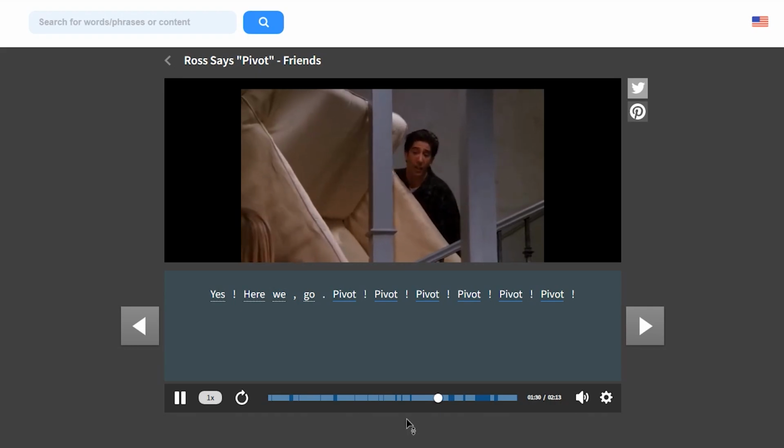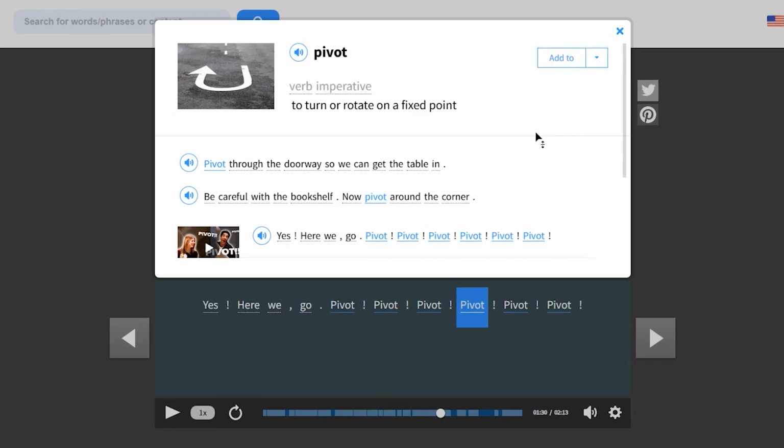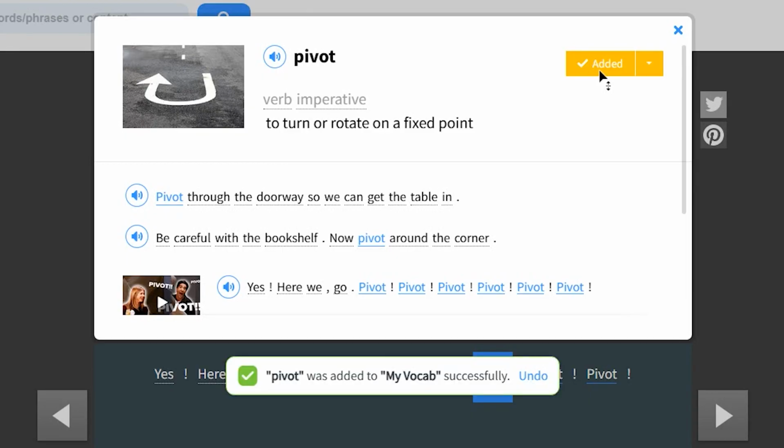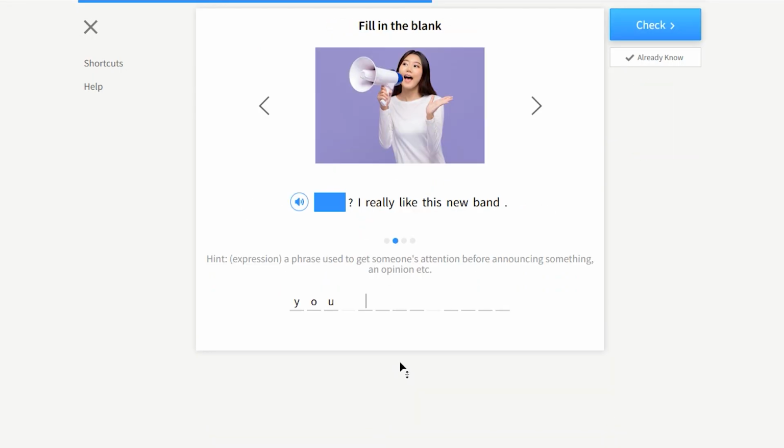As you watch a video, you can use the interactive subtitles to learn new words and phrases, and you can then add them to a flashcard deck for later review. Personalized quizzes will help you test what you've learned and focus in areas where you might need some more practice. This makes it a lot easier to progress, all while watching entertaining videos in English.